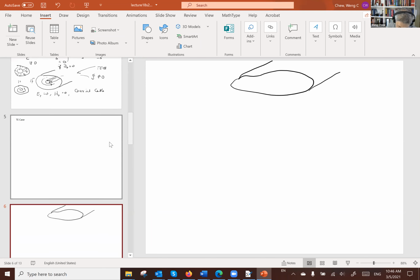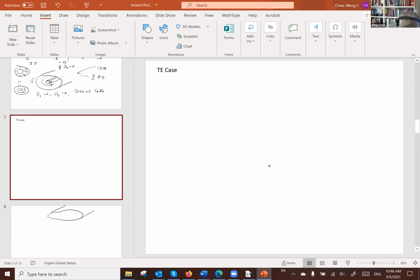In the TE case, it implies that the electric field is transverse to the direction of propagation on the Z-axis, so EZ must be equal to 0. But you can also show that since both of them cannot be 0 simultaneously, HZ has to be non-zero, so that this is not a TEM wave, this is a TE wave. Then we want to construct a solution inside the waveguide. We will use the pilot vector approach.